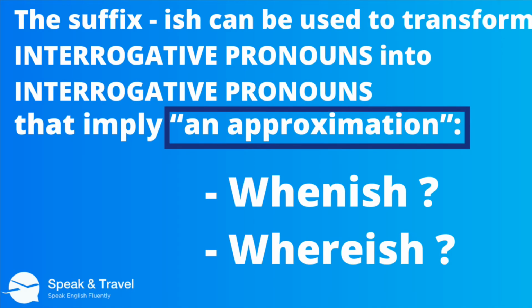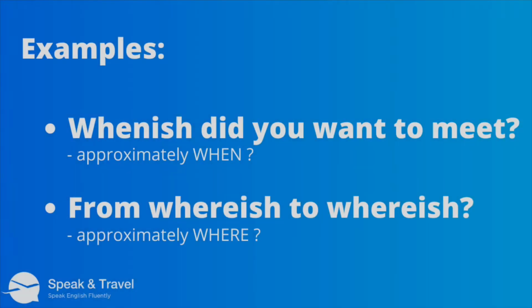The suffix ish can be used to transform interrogative pronouns into interrogative pronouns that imply an approximation, like whenish or whereish. Whenish did you want to meet? So approximately when. From whereish to whereish, approximately where.